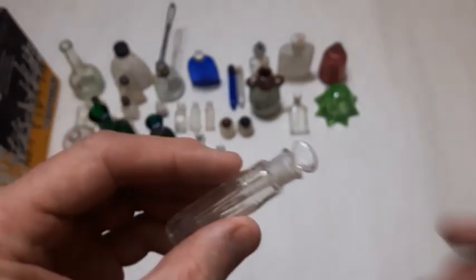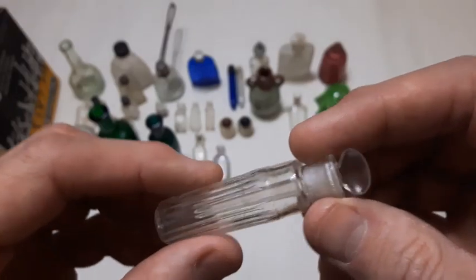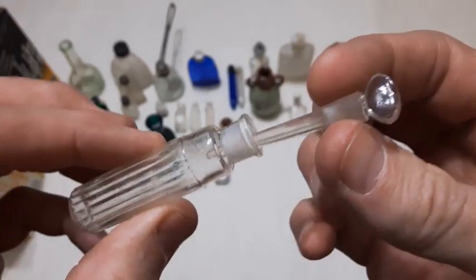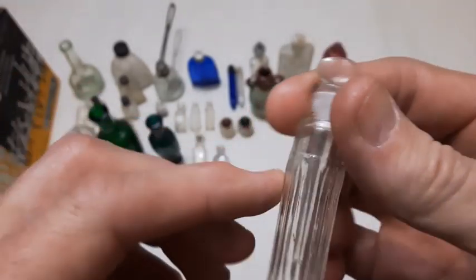Taylor's Perfume. Here's one from a recent unboxing, or a recent dig video rather. It's got the glass wand and the stopper there. Nothing too fancy about that one, but it's nice that it's got the wand and stopper in it.